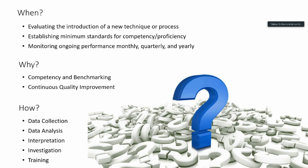So when are we looking at KPIs, why, and how? You can use them when you're introducing a new technique or process in your lab. You can also use them when establishing your minimum standards for competency for embryologists. And instead of just looking at it twice a year, you can look at it monthly, quarterly, yearly. And again, why? It's just for continuous quality improvement.